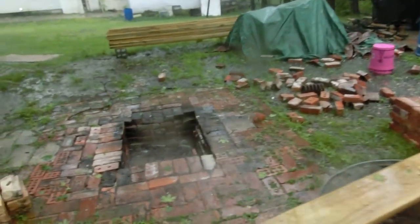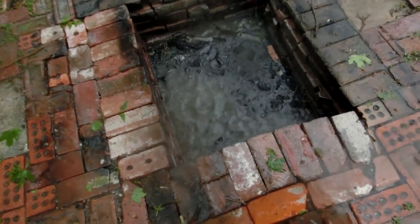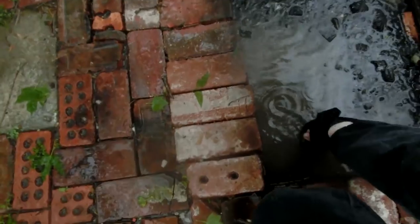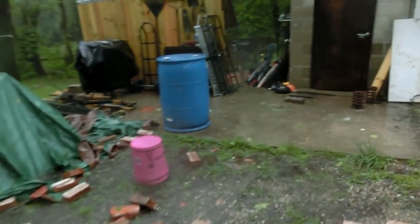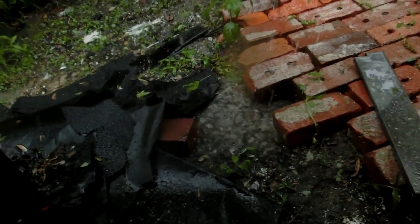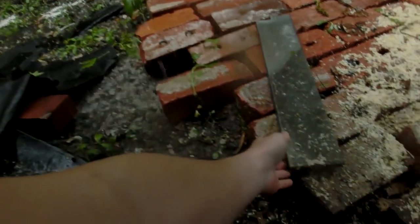Oh, somebody did ask earlier if the burn pit ever fills up with water. Well, it does when it rains, evidently. But that goes away pretty quickly, so that's good. I'm pretty glad that we put this tarp up. It's interesting how the water falls from the tarp and is eroding all that out.